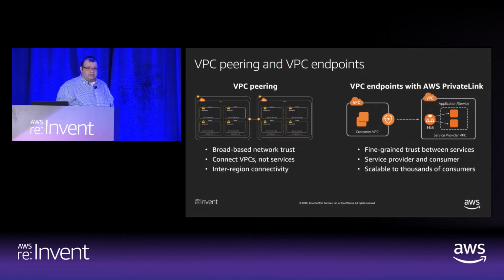Now, we do need to update the slide with a new transit gateway, because transit gateway does address some of the limitations, but the main constructs are the same. Transit gateway is still all about networking and network connectivity versus PrivateLink, which is more about service-to-service connectivity. The other thing I will mention is you should also take into account the operational aspects and benefits of PrivateLink, because when you're creating a VPC peering connection, almost always you're creating a dependency on other teams.